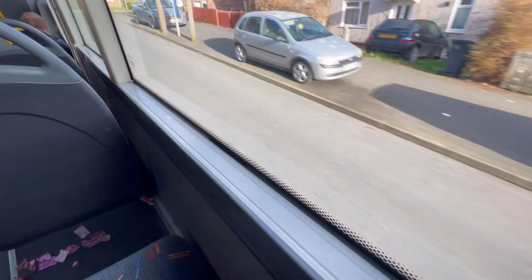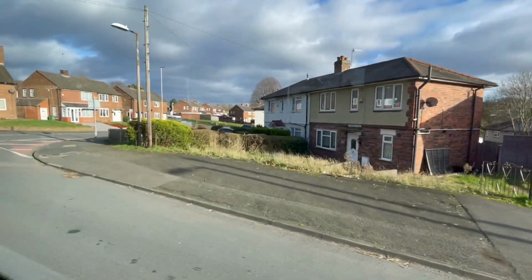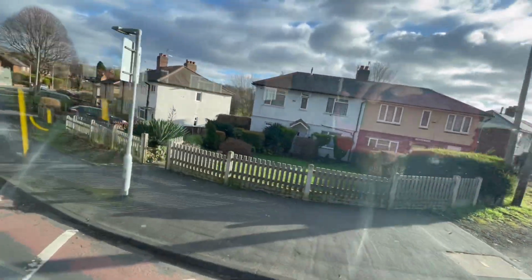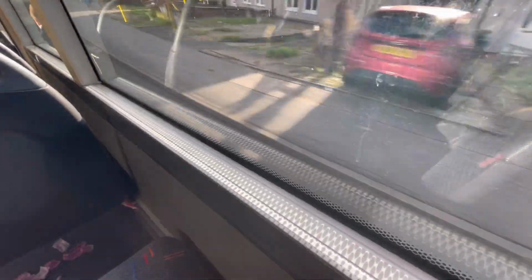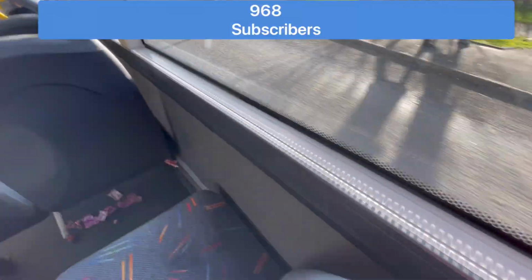So anyway, we're now climbing up to the top of the hill, and we're going to turn to the right, and then we're going to go on to Moore Street. And Moore Street is going to take us up to Brierley Hill. So here we go. We're now going up towards Brierley Hill now. And I hope that you enjoy the journey.